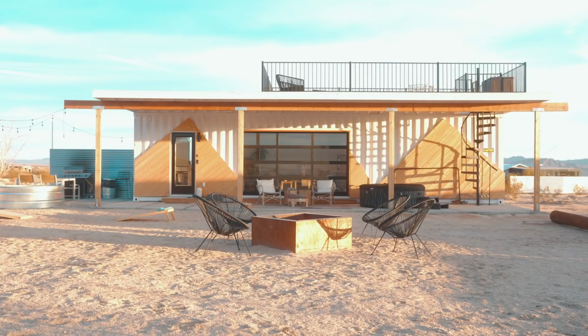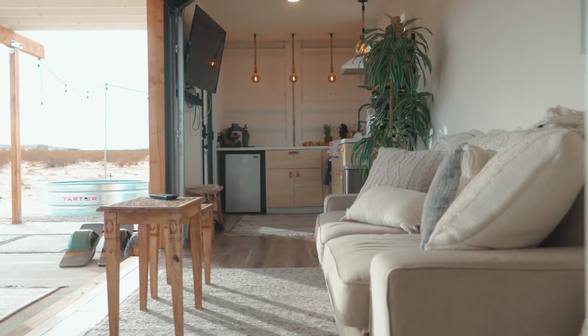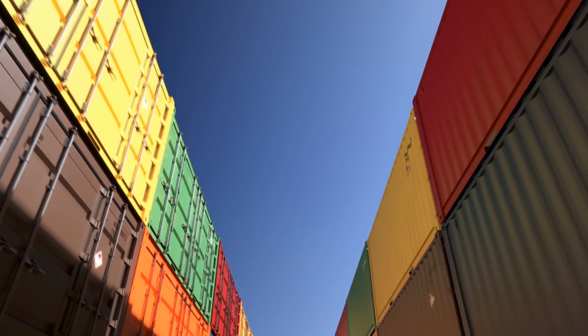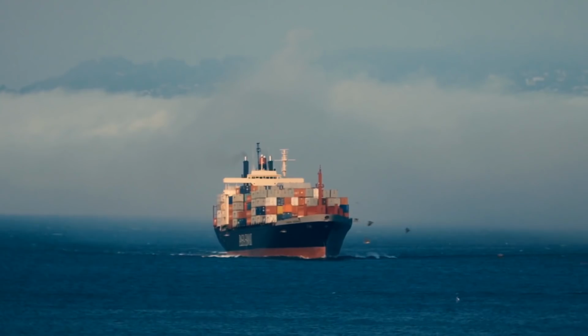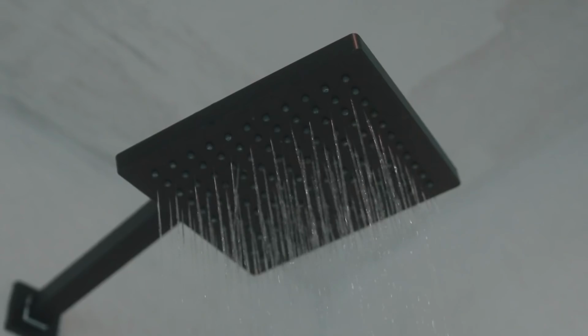Now that we've spent one full night here in the shipping container home, we want to bring you inside and show you the living area and how they utilize this tiny space. If you don't know, the structure behind me is created out of a shipping container. Although it looks like a rectangular house, it is actually a cargo container that is typically used to ship products around the world. However, it has now been transformed into a home with windows, running water, electricity, and much more.